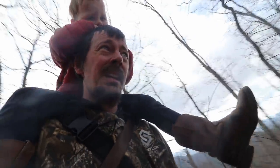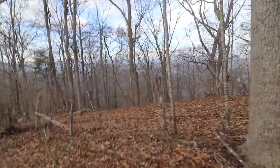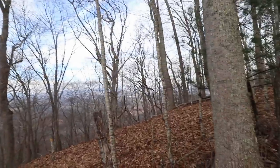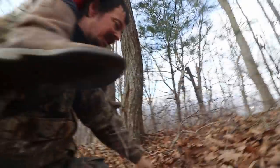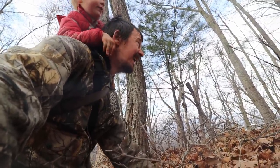All right, here we are. We made it to the top, the high ridge behind our property. And here's the view. You can see down the other side. You can't see it well on camera, but it's an amazing view out through those trees to the high ridges out there. Okay, climb down.